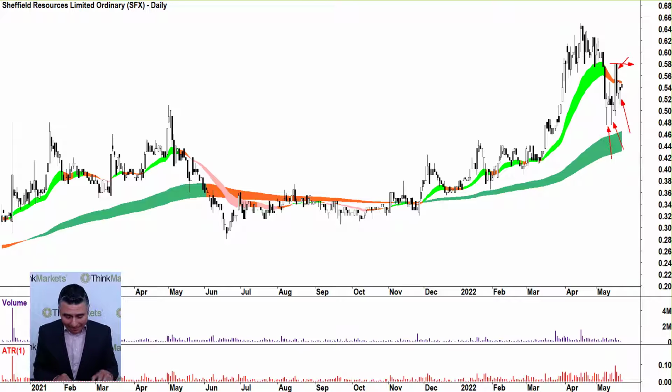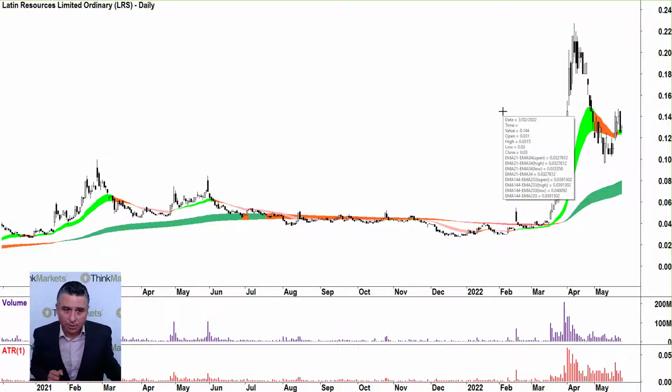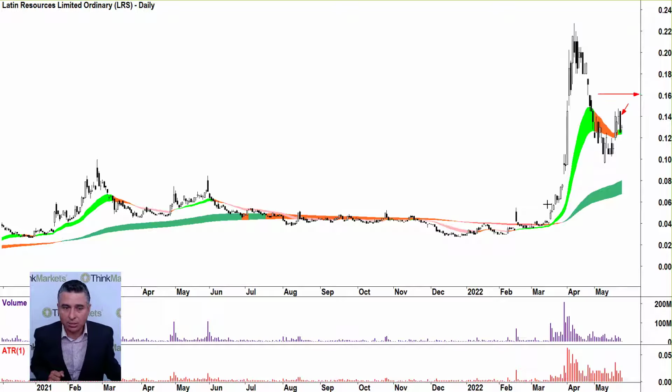That looks pretty good. And Latin Resources looks better than Sayona, maybe not as good as the last one there, Sheffield. Again, I wouldn't call this one a trend killer, but it's not great. We need to see it get back above there pretty quickly. Otherwise, it could be a more prolonged and protracted sideways trend for these ones.